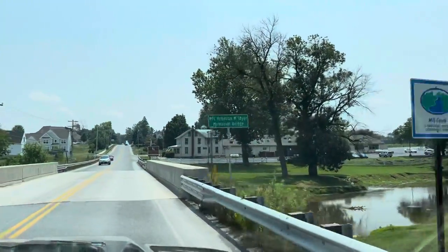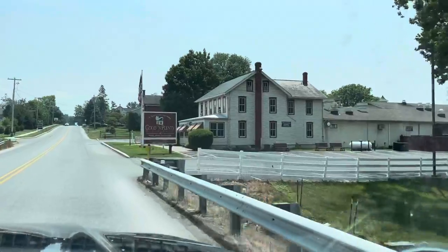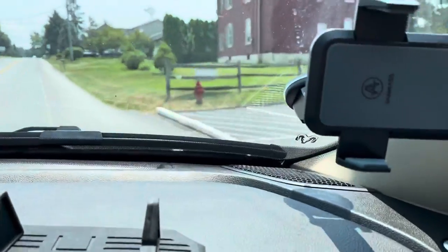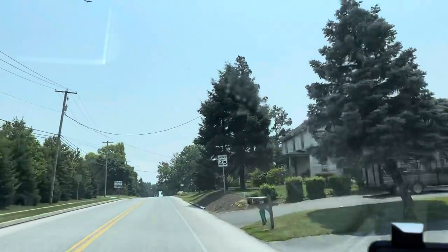This is the Good and Plenty. This is a restaurant, family style. We ate here, oh my gosh, it had to have been at least 30 years ago. It's amazing that these places are still in business. And there's quite a few of them around.